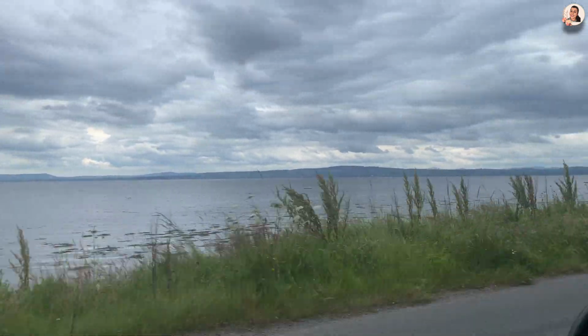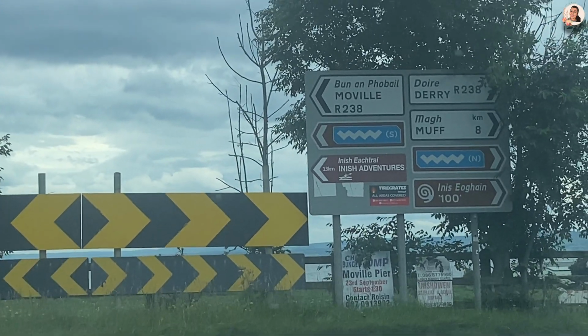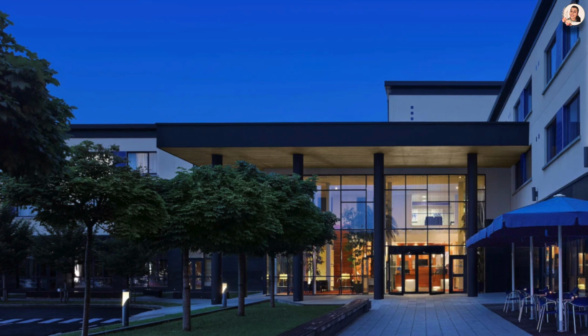Back at the hotel to unwind after a long day on the road. The room is super comfortable and I am really looking forward to just chilling out tonight. Maybe ordering some room service and reflecting on all the fantastic places we have visited. It's a perfect way to recharge before the journey home tomorrow.